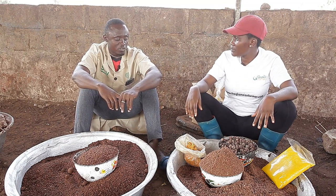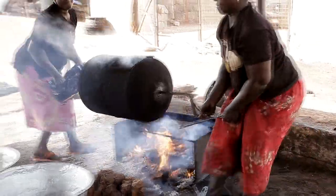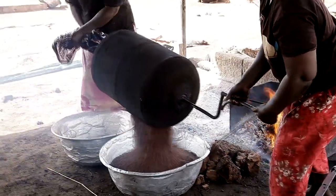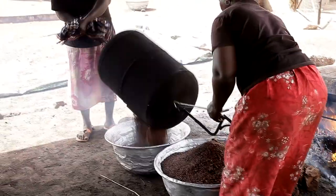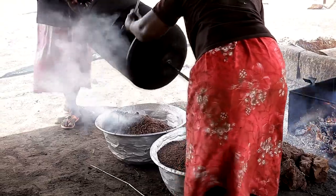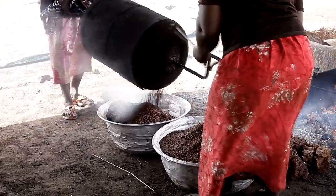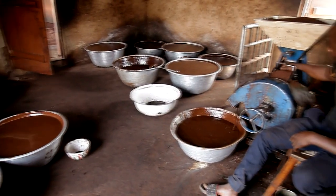Oh, it's very true, in the sense that the handmade makes the butter very natural. Nothing will be added to it and no nutrients will be lost from the handmade. But with the machine, you will not get the actual butter as you would if you were to use your handmade. In the sense that the machine can add a lot of things to it that make it unnatural. So people prefer the handmade to the machine.